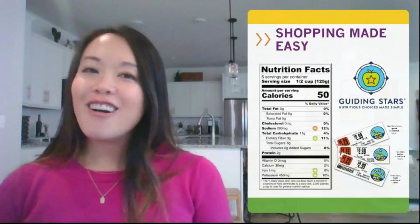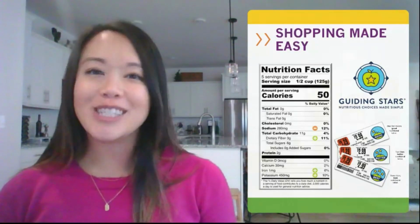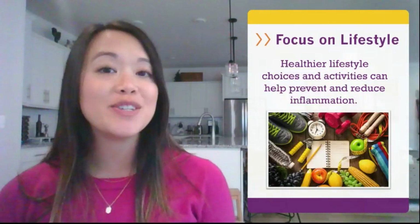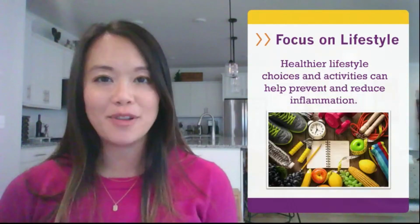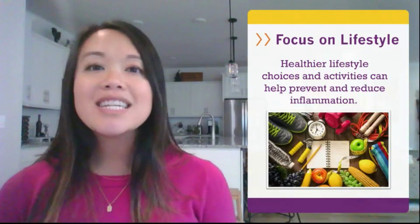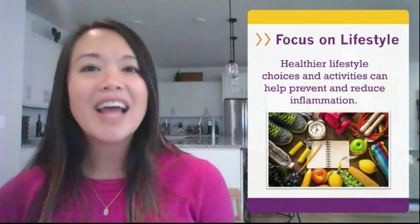Okay, it's time to move on to lifestyle, which makes up the final piece of the puzzle in reducing inflammation. Focusing on a healthy lifestyle can help prevent and reduce inflammation, and lower inflammation can reduce the incidence of chronic disease. That's why action item number 5 is to focus on lifestyle factors to reduce inflammation. And when healthy eating is combined with healthy habits, this can also help you to maintain a healthy weight, which is important because research shows excess fat in cells stimulates body wide inflammation.